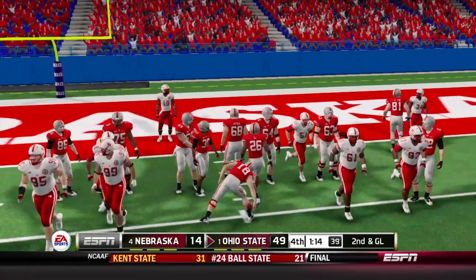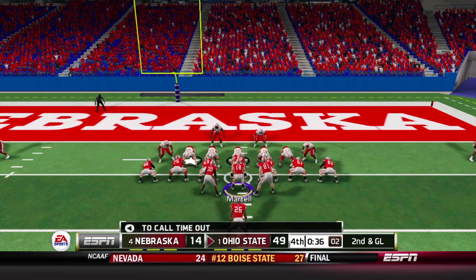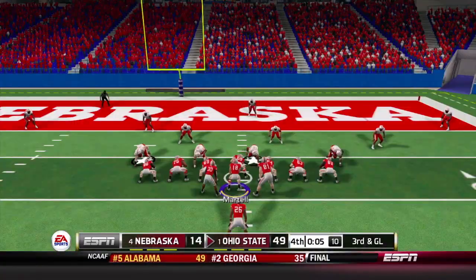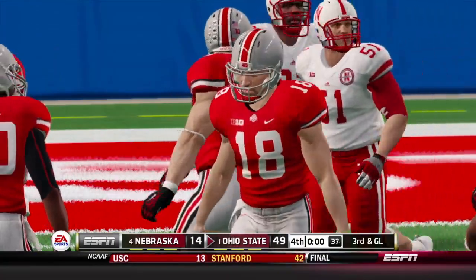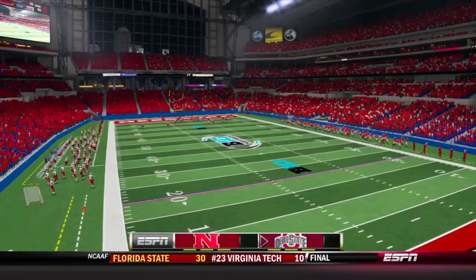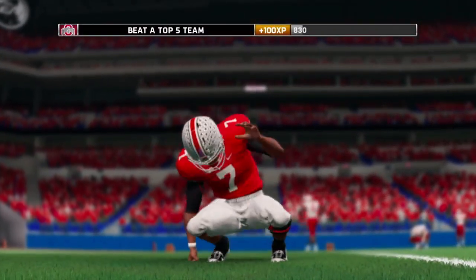The offense lining up in a victory formation, and he takes a knee. He'll go down to one knee. And this one comes to an end. Our final count in this game, Ohio State 49, Nebraska 14.